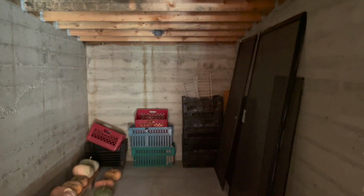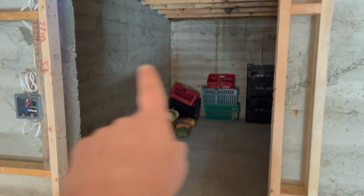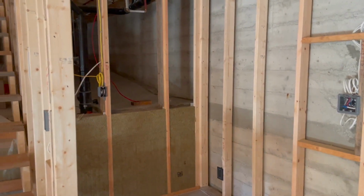So the root cellar is down here. Like I said, dahlias and a whole bunch of other things from the garden will go on big shelving units that are gonna be in here. Right here is a dry bar area, just to give us some cupboards and maybe put a little coffee maker down here. And this is the theater.